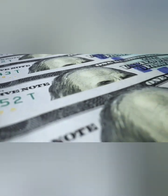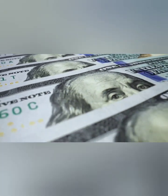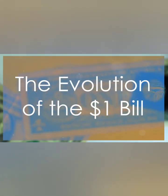Welcome to episode 29, Historical Facts, Disturbing or Delightful. You decide. Today's topic will discuss the history and fun facts about American money. When you look at the images on the front of the US $1 Federal Reserve note, what do they mean to you?